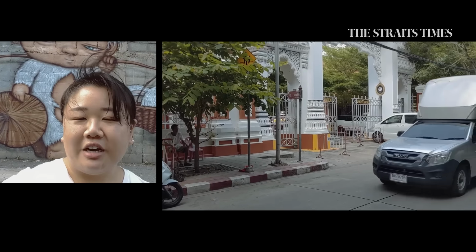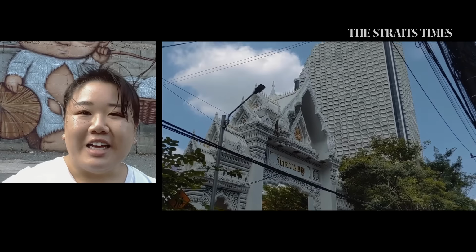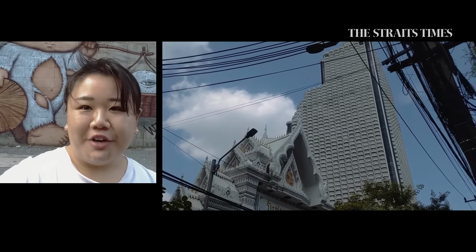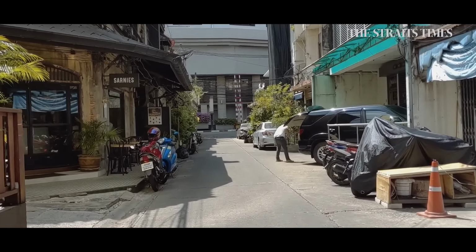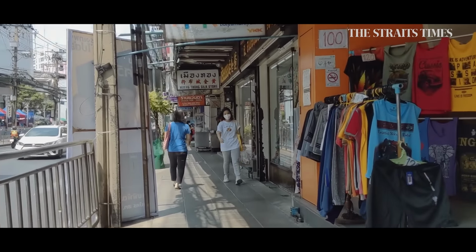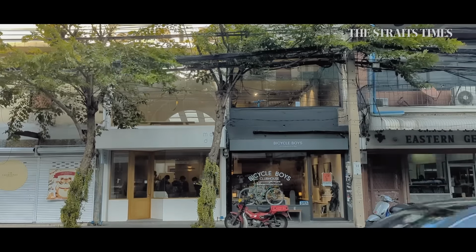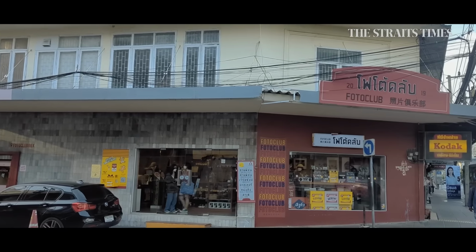So we are here in the Charoenkrung district, which is actually one of the oldest districts in Bangkok. It runs alongside the Chao Phraya River. It's actually 150 years old, and many of the shops here are antique shops or maybe olden day restaurants. But recently there's been a lot of buzz here because there's a lot of new restaurants, bars and even hip trendy cafes that have opened up.